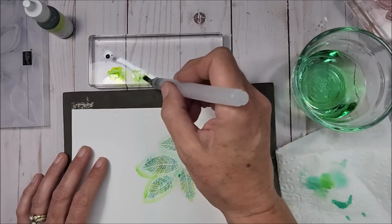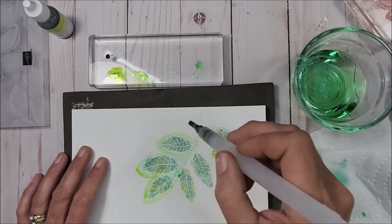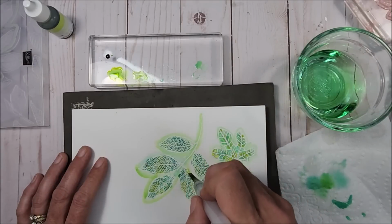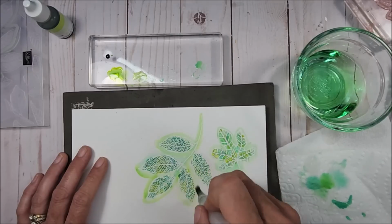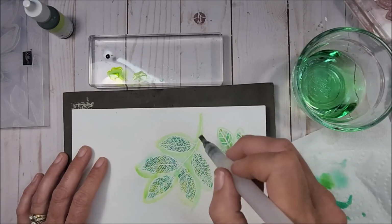I am in my happy place. Today I finished designing for my Christmas in July class. Everything's being cut this weekend. So if you signed up for that class, it is going to be ready to be mailed. And I'm very excited on the 25th.